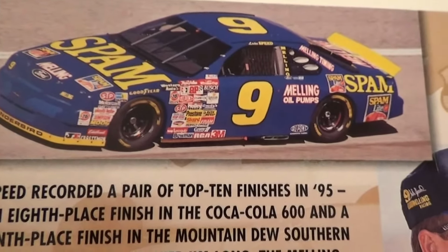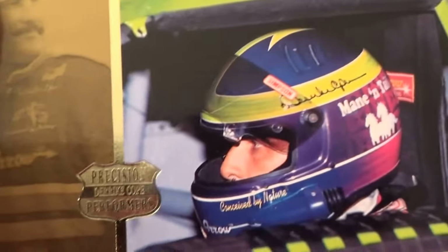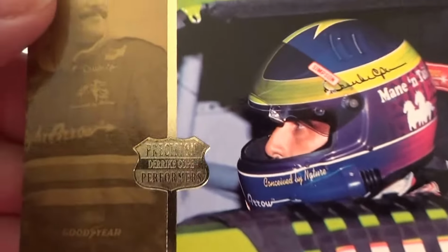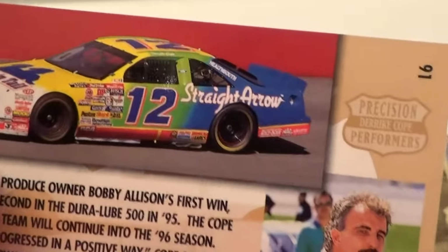This is back in 96. Some good money, huh, in racing? Didn't think so, did ya? Okay, Thunderbird. All right, more just showing himself in the car here. So in the back, hopefully. Ah, there we go.